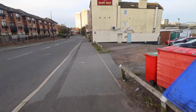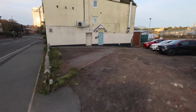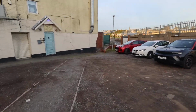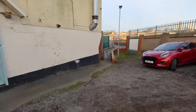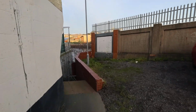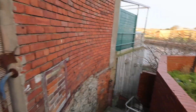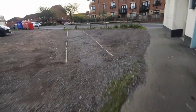It's quite a big building, the Boar's Head. I've never seen that on the back of it. I think to finish off, we'll go back down some steps down to the river. Looks rather steep. Wouldn't like to come down there on a winter's night or after a few drinks, so I think it's blocked off anyway. So I will finish on High Street up here.